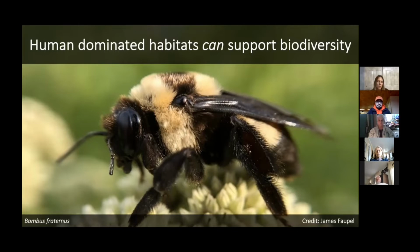I use that as an example, but it's also an example of a broader trend, particularly in our region. St. Louis is a cool location to be, ecologically speaking, because we're on the line of multiple different ecozones that kind of come together. So we have pretty high diversity of plants and bees, and other organisms too, relative to our area.